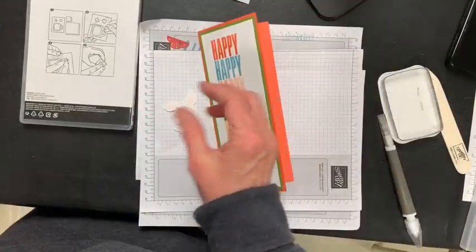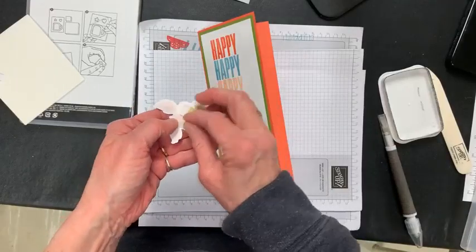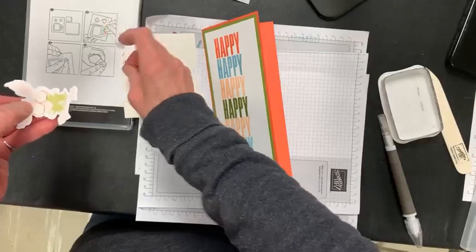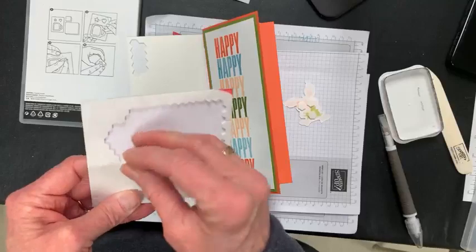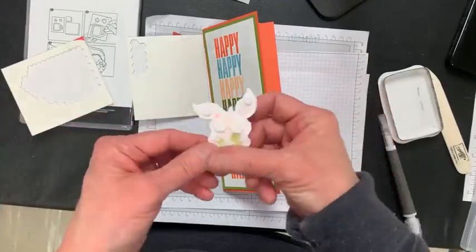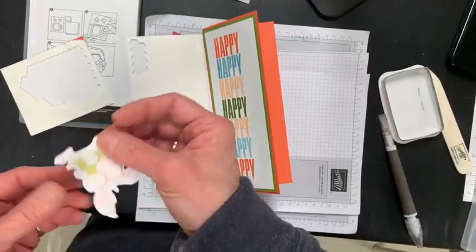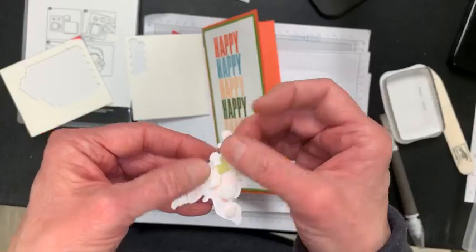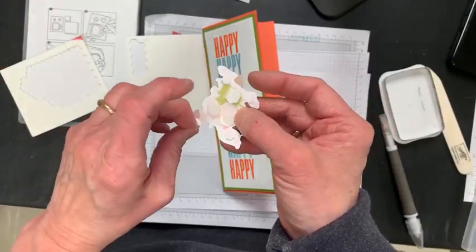Okay, so let's grab a bunch of dimensionals. I'm going to use a combination of the little ones and the big ones because I think the little ones are going to fit better behind his ears, and I really want everything to be popped up on him because he's super happy. Dimensionals are cheap. By cheap, I mean inexpensive. They work great, but they're inexpensive. So don't hesitate to use them often.